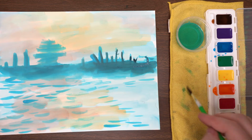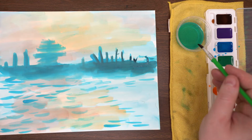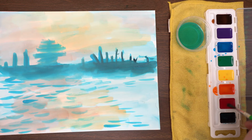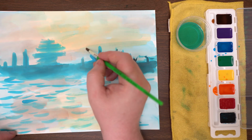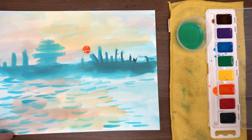So to create the sun, I want a clean, partly dried brush. I'm going to wipe onto the side of the cup here to get excess water off so that I have a wet brush, but not too terribly wet. And I want to stir that in the red. The more I stir it up, the deeper that red color is going to be. And then I just want to barely touch some of that orange where it's already wet, so that'll mix with my red. And place the sun as a nice circle right there above some of those ships.